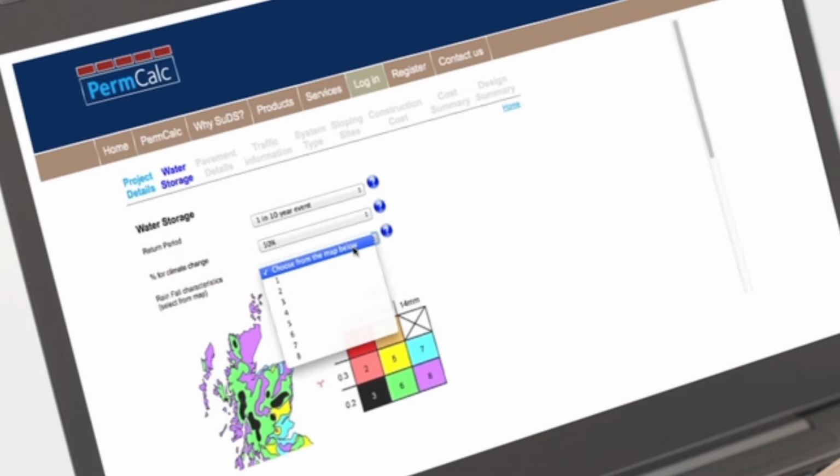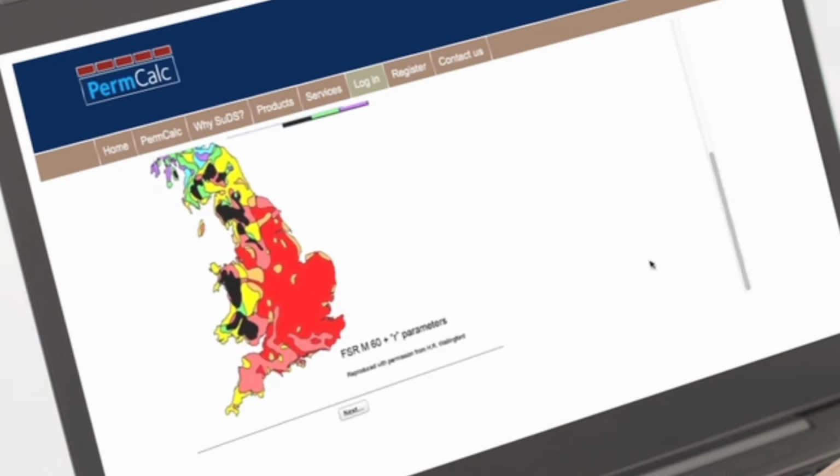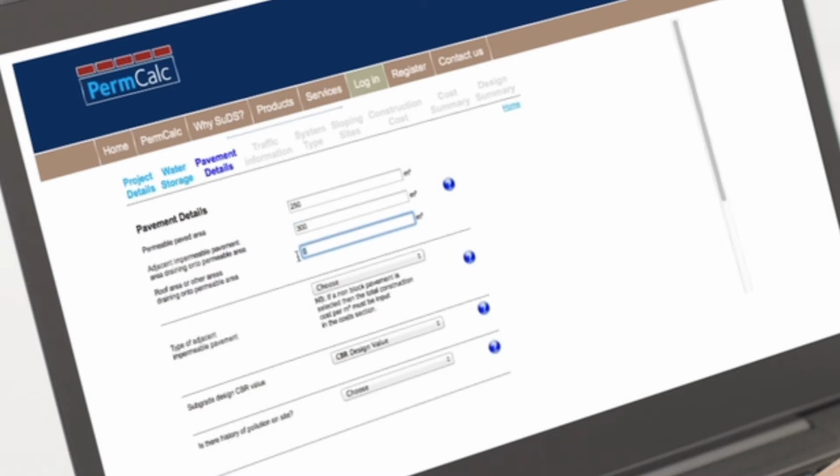PermCalc determines the various types and thickness of pavement layers and calculates the cost of the road or car park using default or user-defined values. This estimation facility extends to costing other adjacent impermeable paved areas, curbs and drain connectors. This ability to compare different approaches makes PermCalc particularly valuable and saves time when determining a cost-effective project solution.